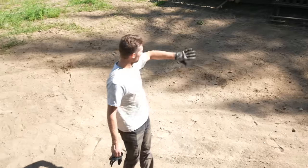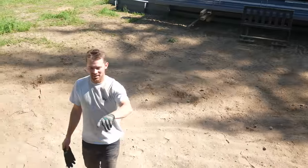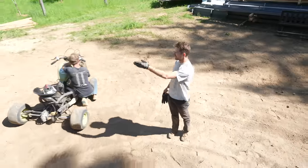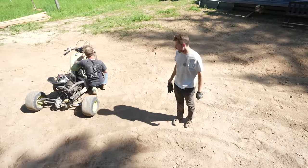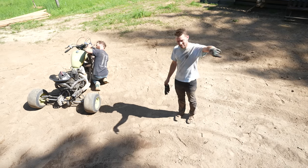Ethan finally got all the stuff for the new garage. It's actually happening. That's how we have this excavator here, breaking ground on the foundation. And we're gonna tune this bad girl up and give it all the beans.